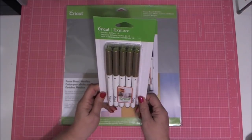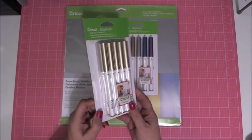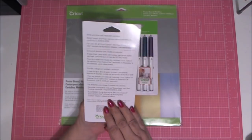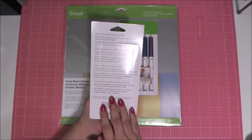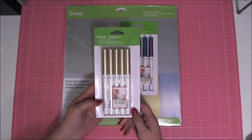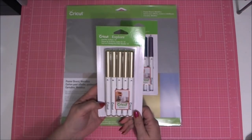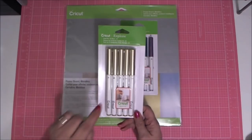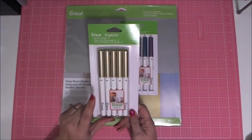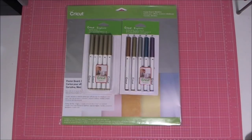They are the 1.0 point, and these are beautiful, particularly if you have a lot of writing to do with your Cricut. Maybe you're going to make invitations for something, or you want to draw something with your Cricut Design Space. Having a bunch of extra pens in the gold is really handy. So you get a pack of those. What else do you get?